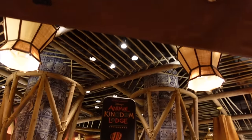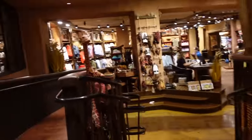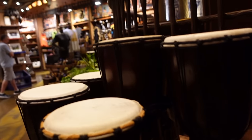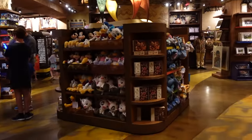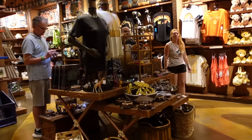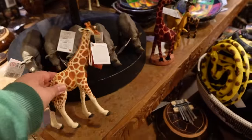So I think before I inevitably get lost, it's probably a good idea to come inside the shop and have a quick look at some of the merchandise here. Look at these giraffes. Very cool. Oh wow, this shop is much bigger than I remembered it to be. I don't know if it's changed over the past few years since I last came here, but this is big. And they have loads and loads of merchandise, some that are very much unique to Animal Kingdom Lodge and Animal Kingdom, the theme park.